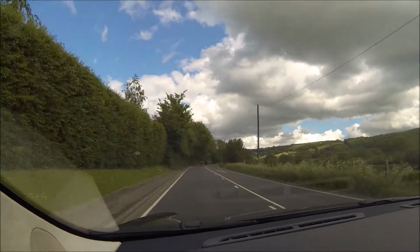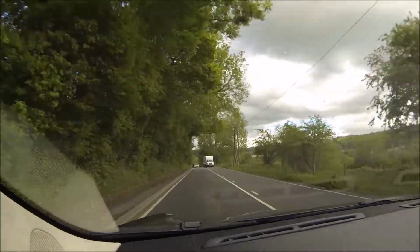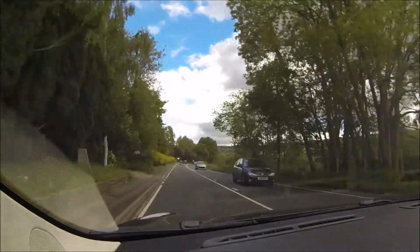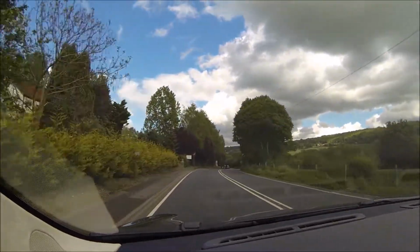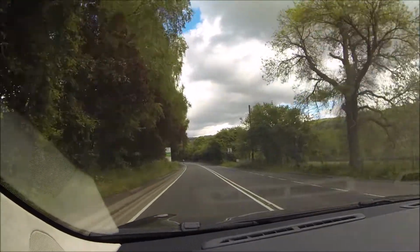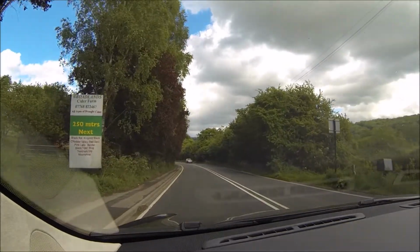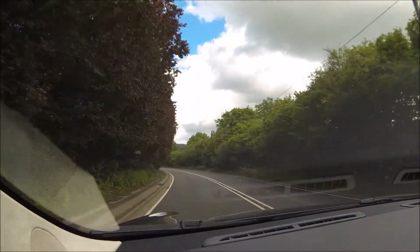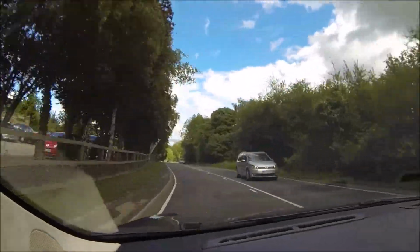Does it tell you when it's picked one up, or does it just happen in the background? It'll just ping up on the screen, and if I go over the limit, it'll alert me as well. I'll just show you, to give you an idea of the performance up to the speed limit, of course. We don't speed here. Yeah, that was up to 60.